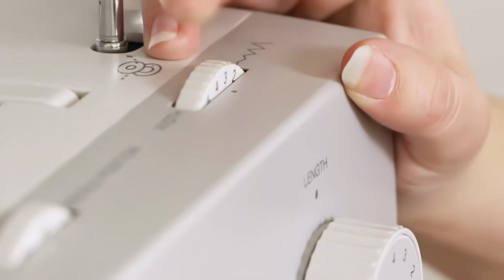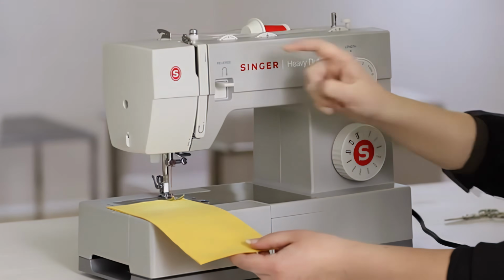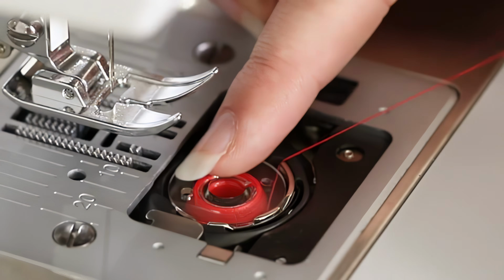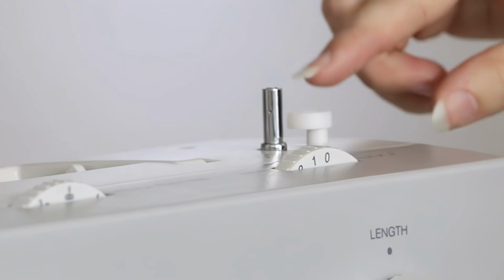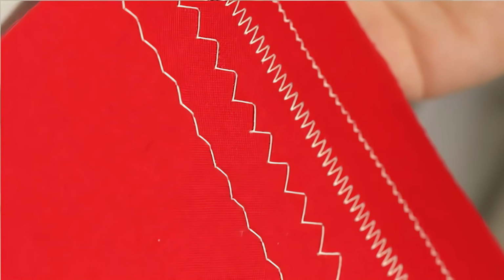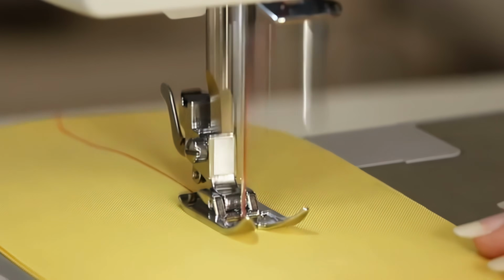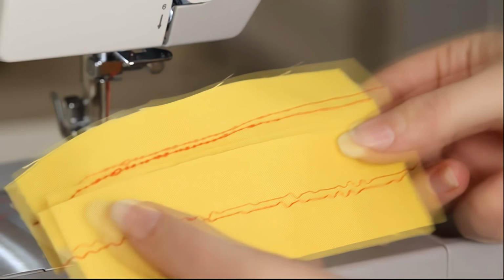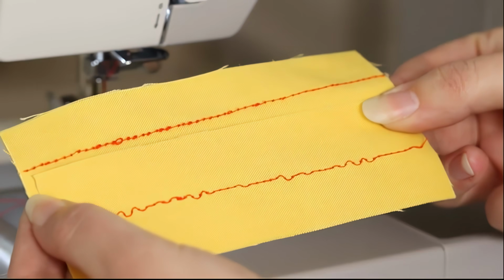It also handles lightweight material well thanks to an adjustable presser foot and smooth fabric flow. You won't get digitized designs or pattern imports here, but for users more focused on foundational sewing or prepping fabric for embroidery elsewhere, it's a workhorse that holds up. Why this matters? A fast, sturdy machine that never chokes is worth its weight, especially when you're experimenting, mending, or building pieces that will be embellished later.